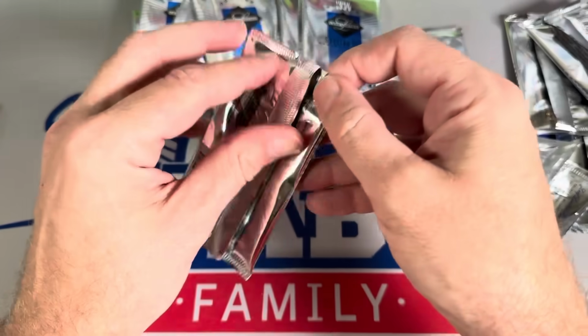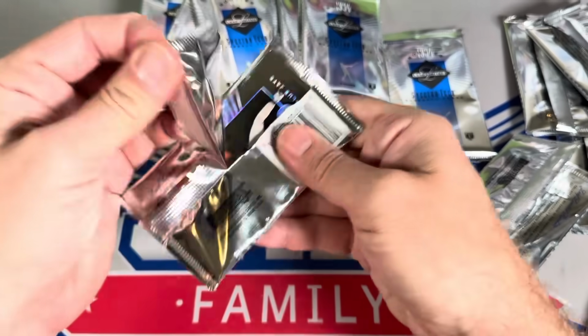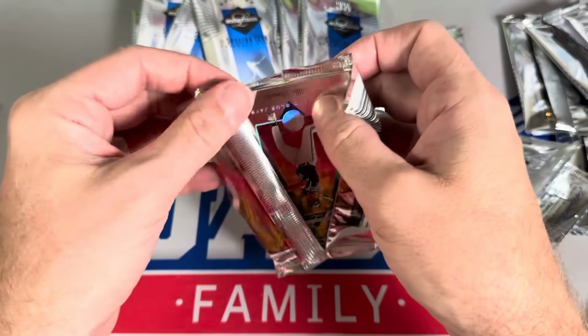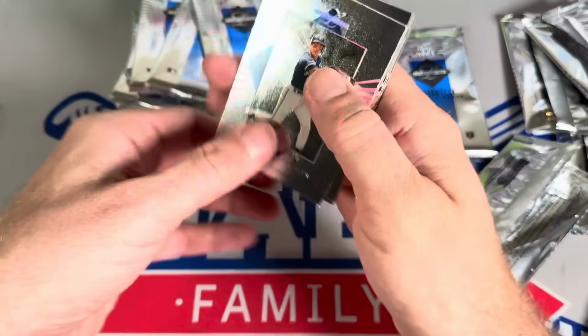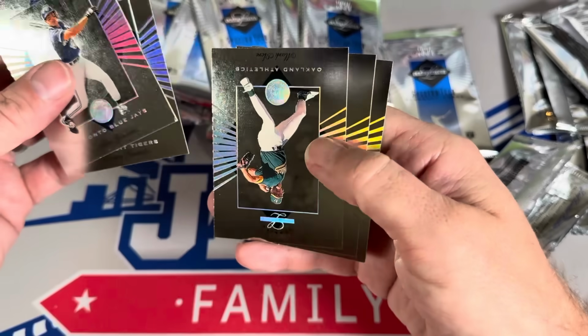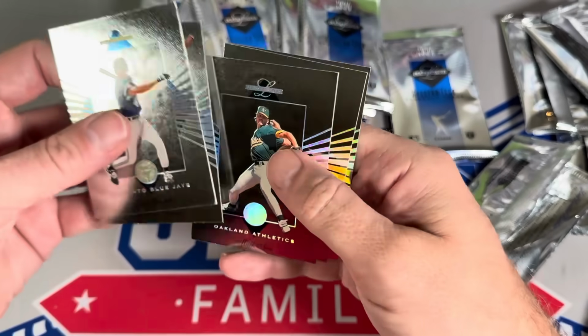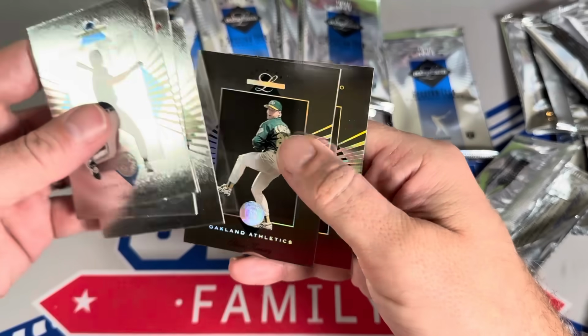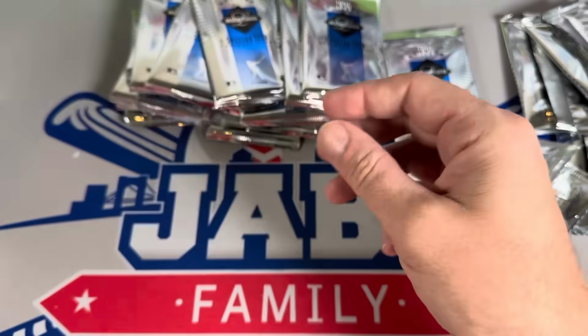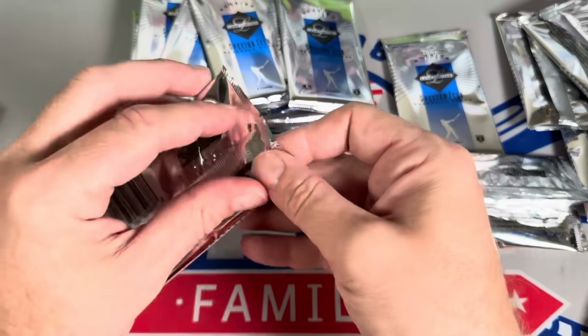So not the Manny Ramirez that we were after, or the A-Rod that we were after, but there's a chance that we could maybe see another one. They're 1 in every 12 packs, and there's 20 packs, so there is an outside shot. There's Alex Gonzalez in this next one. Oakland A's right here. Mark Aker, Steve Carsey, and it's an Oakland A's pack, with Ernie Young being the last one right there in that next one.